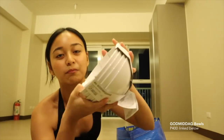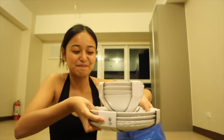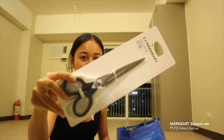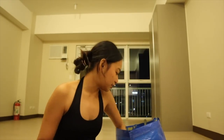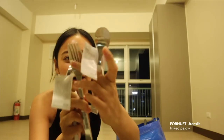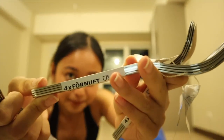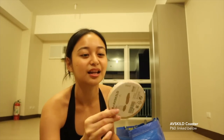This bowl that pairs with the plates. We have these at home and favorite na bowl ko to. Para set siya. I got gloves so that when I clean, I'll wear this. Tapos I got scissors. I got chopsticks. Ayan, kasi I love eating with chopsticks. Tapos I got this 4 pieces na spoon, fork, and a teaspoon. These are called Fornuft. I don't know if you can see. Ta-da! Ayan. Fork coaster. Yeah, these at home, pero super lumanan nila na hindi na nag-absorb.